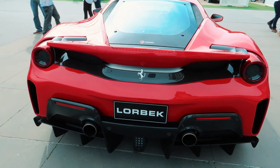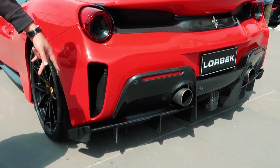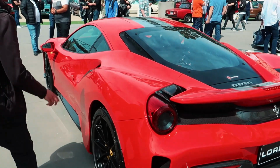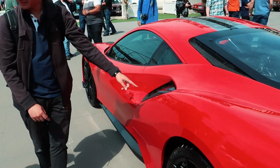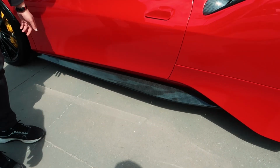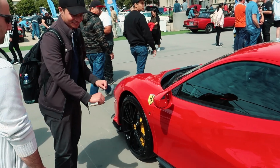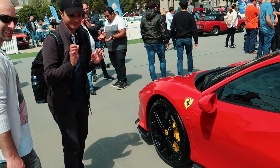And then right up to speed with the 488 Pista. Nice carbon pack on this. Yeah, full carbon package. So that's an option: full carbon rear diffuser, carbon sill over there, carbon air intake. Apparently that part is standard, but the sills are an optional extra. But he hasn't gone for the carbon wheels though. Yeah, it's ticked almost every carbon option except the carbon wheels.